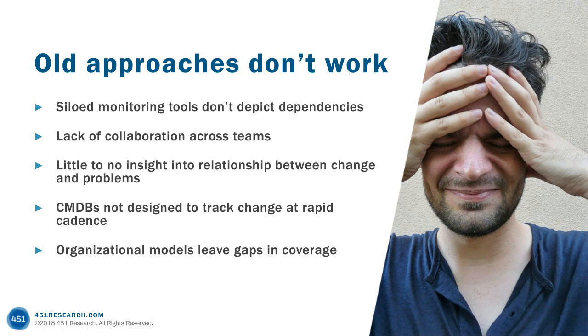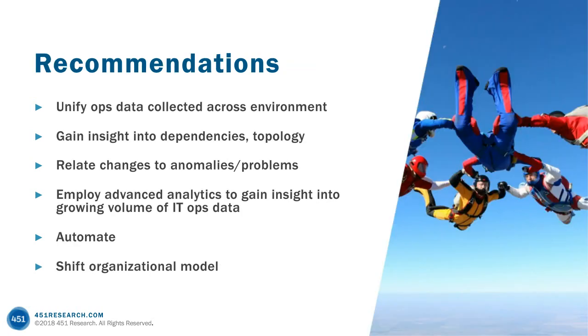So one is simply unify the operations data that you're collecting across your environment. And there are different ways that you can do this. Some people end up designating a tool as a centralized spot where they send certain types of operations data, where they can correlate it and get a better understanding of dependencies across their environment. There are a number of different approaches that you can take, but it's a good idea to sit down, take a look at your monitoring tools, your monitoring environment, and think about ways that you can break down those silos between tools. And doing that will help you get insight into dependencies and also topology.